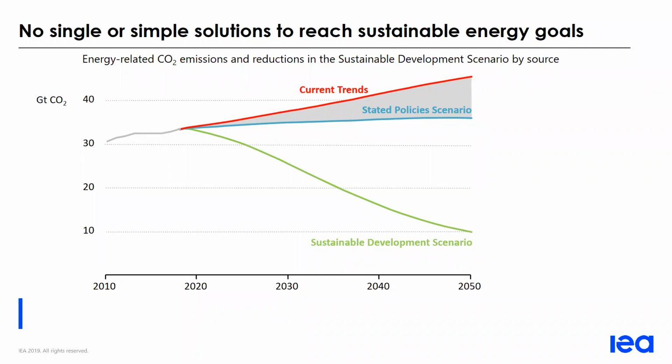And it's for this reason that we have a third scenario, which is the sustainable development scenario. This scenario provides a strategic pathway to meet global climate, air quality, and energy access goals in full. It's then an important role of the World Energy Outlook to explore how countries can move from a stated policy scenario trajectory through to a sustainable development scenario trajectory. So we analyze the potential role of different technologies and fuels in realizing the required emissions reductions, and we look at the policy toolbox available for policymakers.